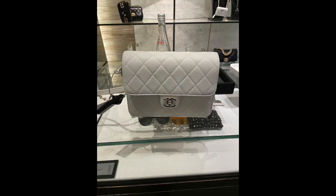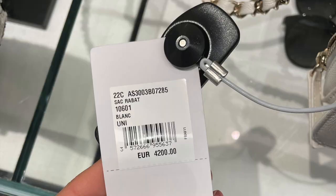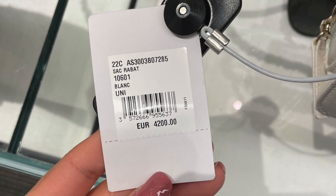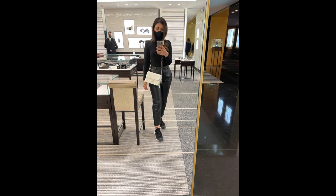Here is that wallet bag. This is the larger size, and this is the compartments inside. Fits a phone, at least this size does. And this is the price in euros. And this is how it looks on me on the shoulder. And of course, you can crossbody it. So, you know, if somebody's looking for that sort of vibe, that's great.